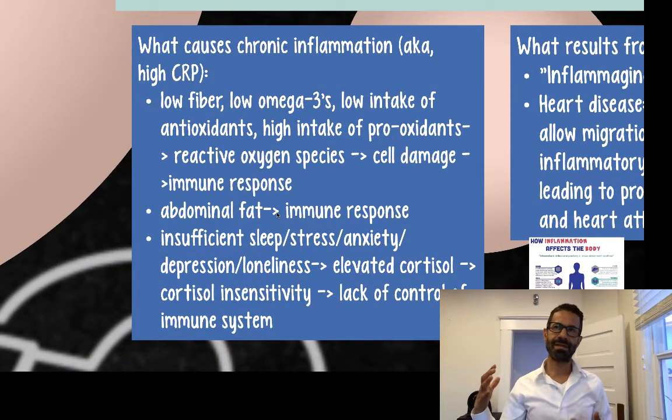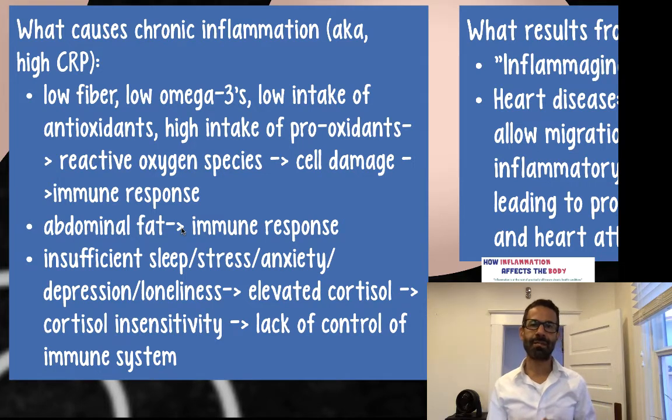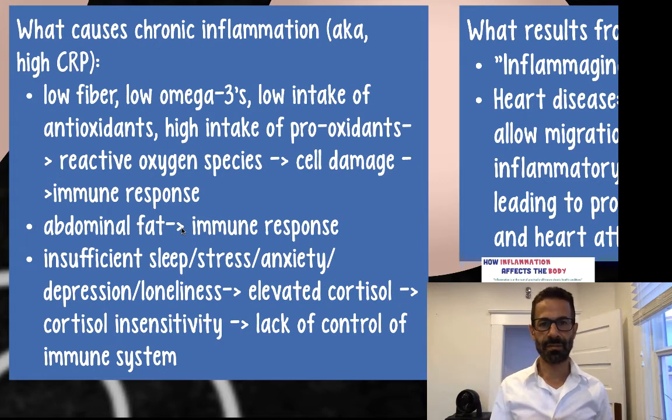Inflammation is designed to fight foreign invaders. And for acute infections, inflammation is good. It protects us against pathogens. The problem is chronic inflammation, measured by CRP. The higher the CRP, the higher the body's state of chronic inflammation. There are several pathways whereby we develop elevated CRP or inflammation.